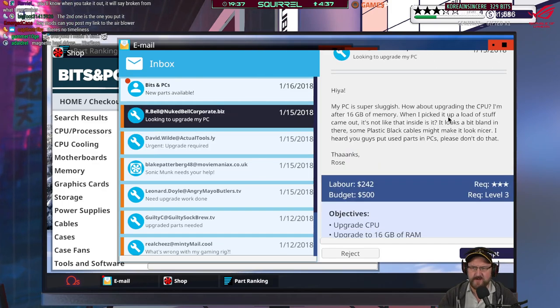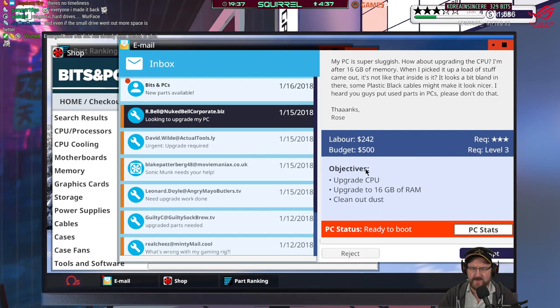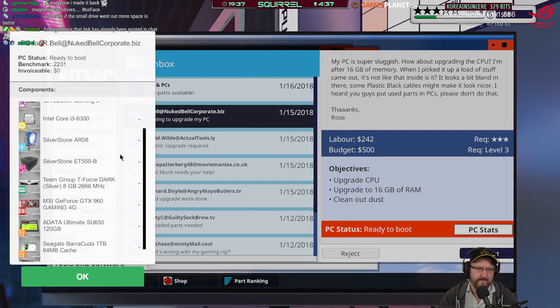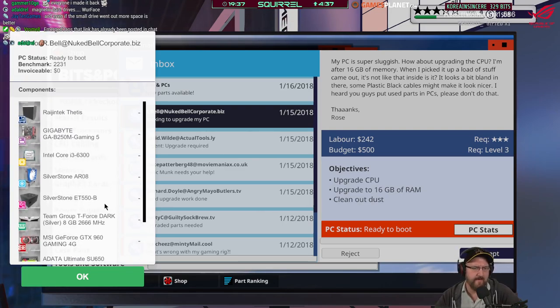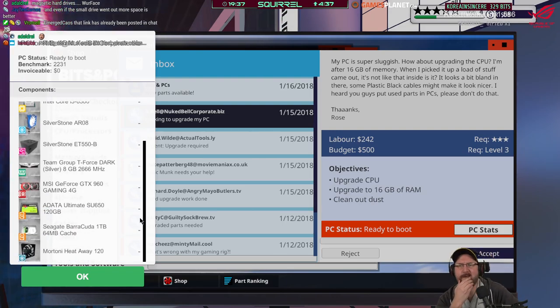My PC is sluggish. How about upgrading the CPU? I'm after 16 gig of RAM. Clean out the dust. Okay, what have you got? Okay, well, we can sort the RAM out. Hang on. He has an 8 gig stick in there. $500 budget.